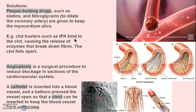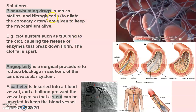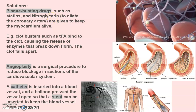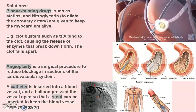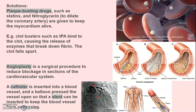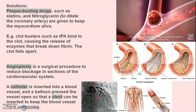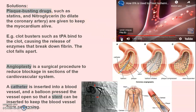Because there's an embolus on the video, and it's held together with fibrin. And so TPA is going to bind to the plasminogen and cause enzymes to break down the fibrin. It's so cool. And that clot is going to dissolve. All right. So that's a happy story.